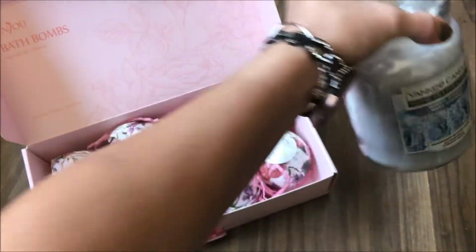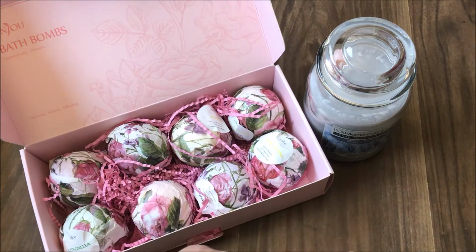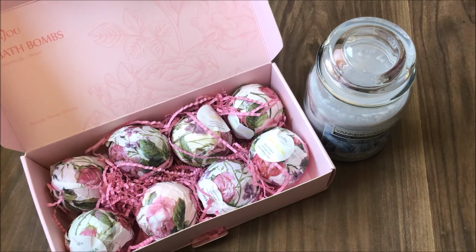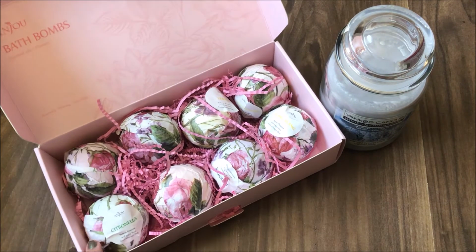And again, it's a great gift to give to somebody because I got a Yankee candle for Christmas last year. And I do appreciate that because I'm still using it. So yes, great gifts as well for Christmas.